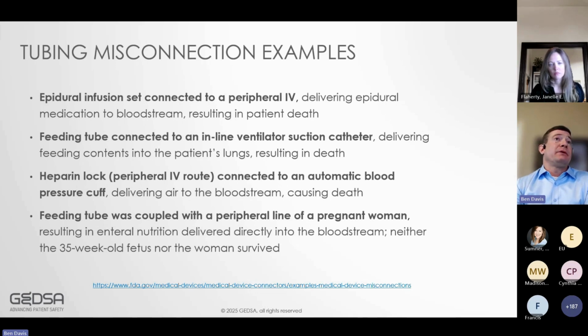Then another one was a heparin lock for the peripheral IV route. This was connected to an automatic blood pressure cuff, which delivered air into the bloodstream, and this one also resulted in death. And the last one here was a feeding tube coupled with a peripheral line of a pregnant woman. This resulted in enteral nutrition being delivered directly into the bloodstream. Neither the 35-week-old fetus nor the woman survived, unfortunately.